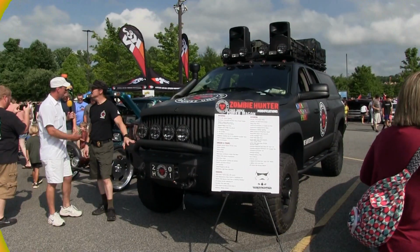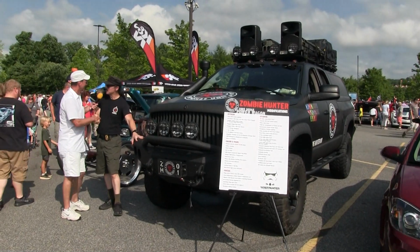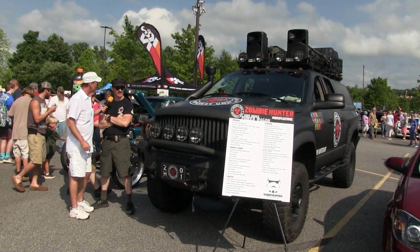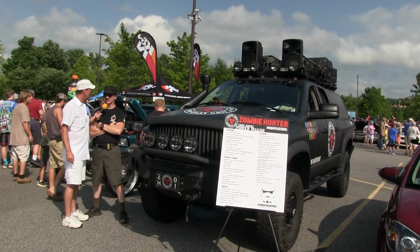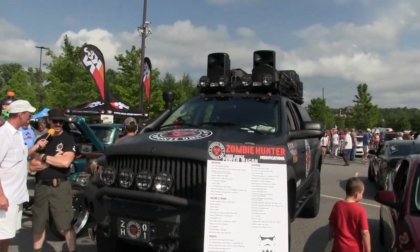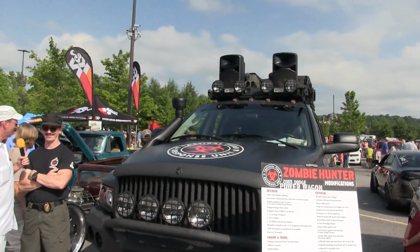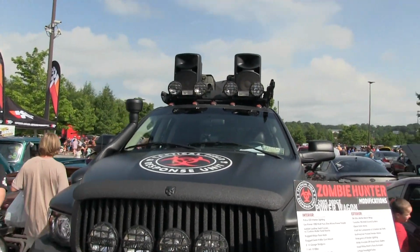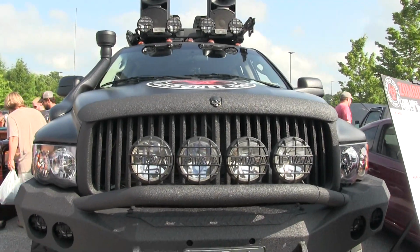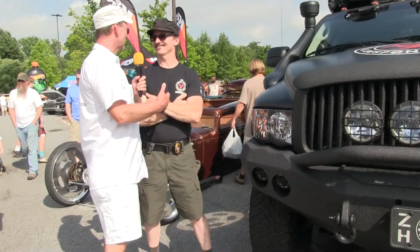Zombie Hunter Bob, what's happening, man? Nice to meet you. Nice to meet you, sir. What a rig, huh? A lot of work. I've been working on it for about 5 years. Did it all myself. What year is that? That's an '05 Dodge Power Wagon that's been extremely modified. To hunt zombies, I reckon. Yeah, I do a lot of zombie hunting. You don't see any, do you? No. Doing my job. I guess you're cleaning them out pretty good for us.